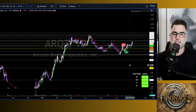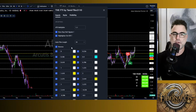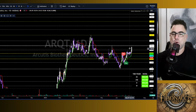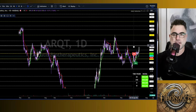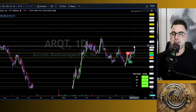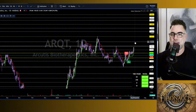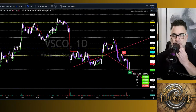ARQT, Arcutis Biotherapeutics. Look at this magnificent A+ setup. What do we have here? All this area, the 1077, very tough resistance. Look left, it was a resistance over here. Not surprising, resistance once again. Long continuation only above the 1080 towards 1180 and then 1311 to the upside.